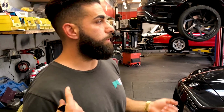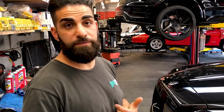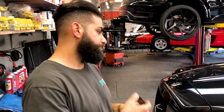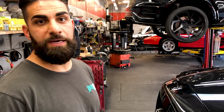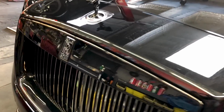We're also gonna upgrade the sound system. Brand new car, 100 miles, but we're gonna make it sound even better. We're also gonna upgrade the muffler. We're gonna make it sound a little bit more angry. So stay tuned, you guys will see the progress on this one. Brand new Black Badge, we're about to transform it.